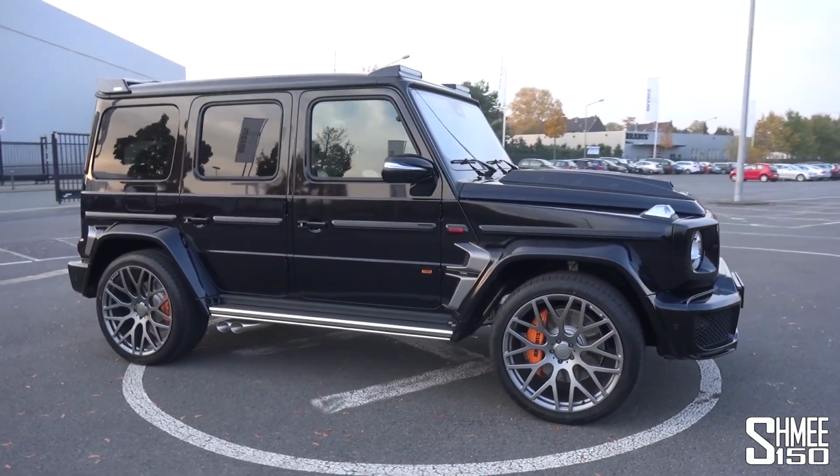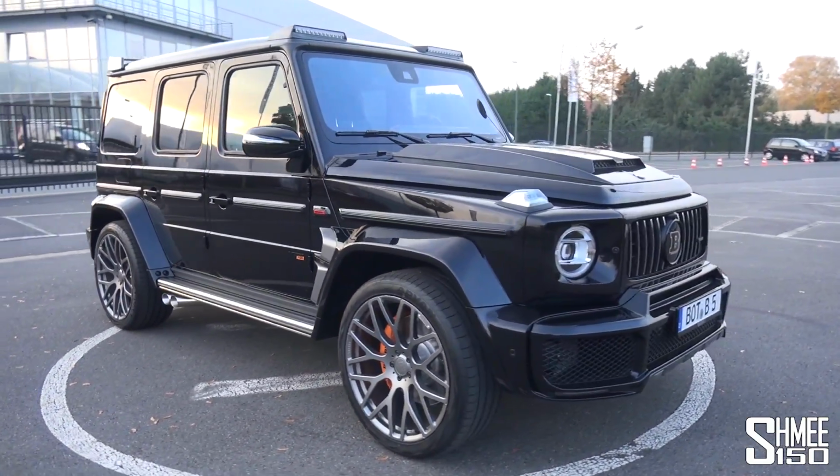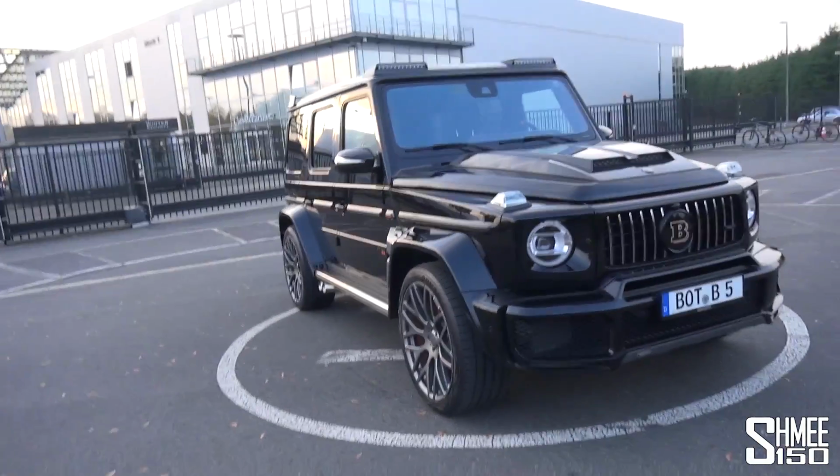So I hope you've enjoyed this first look at the car, seeing it, hearing it, running through the modifications on a lovely day here at Brabus.